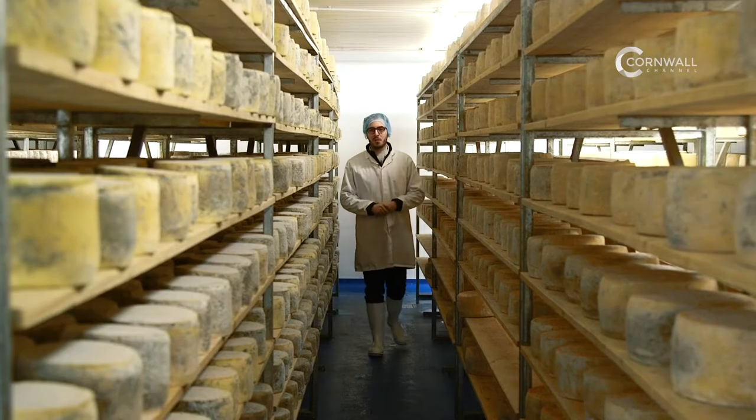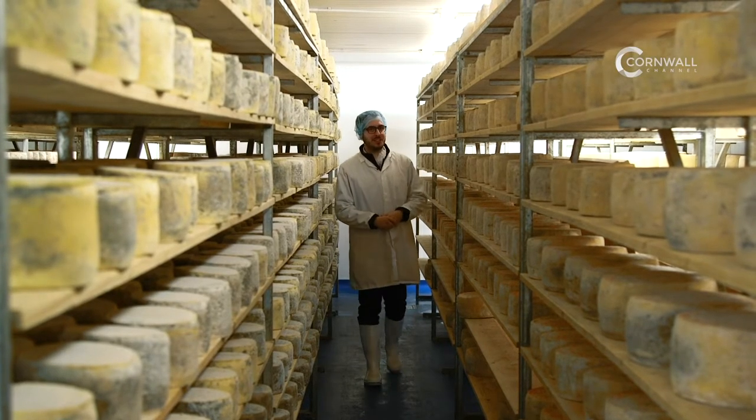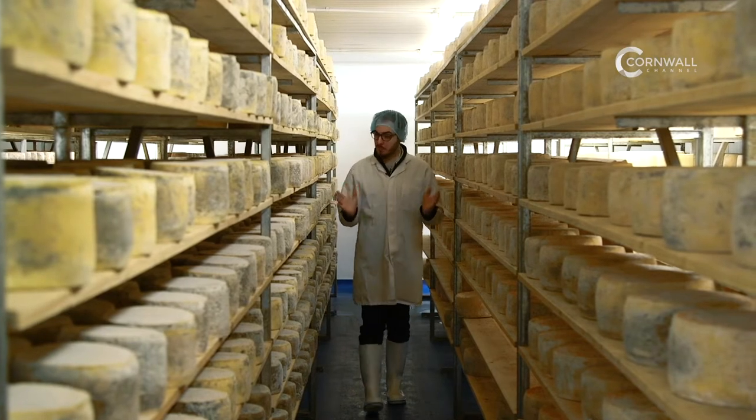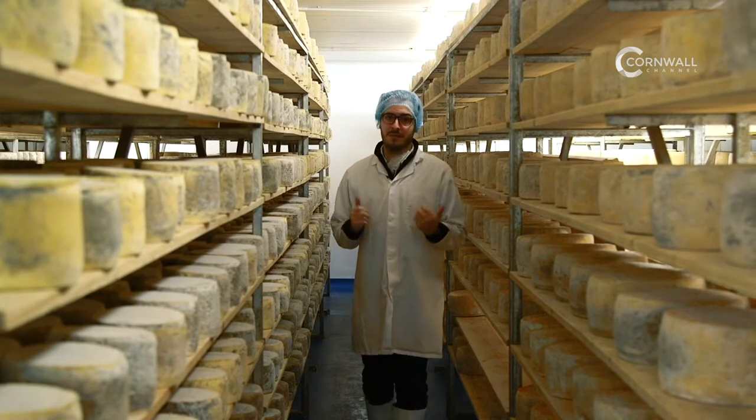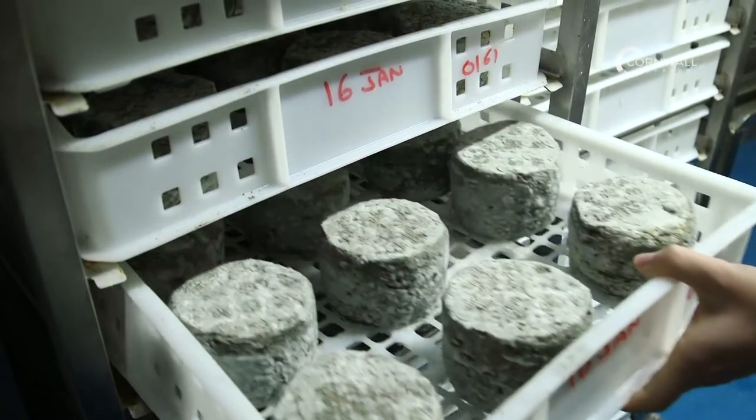So we're here today at the Cornish Cheese Company, based just outside of Liskeard, where the iconic Cornish Blue is made. We're going to catch up with Philip, the owner, and find out the process of how this amazing cheese is made.